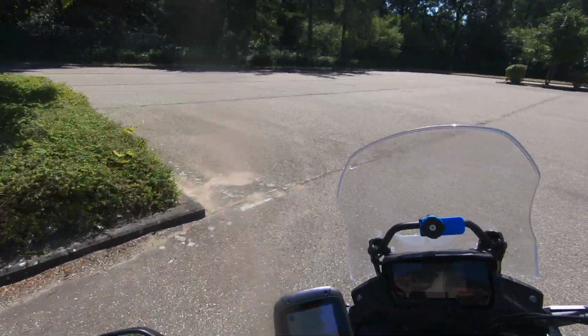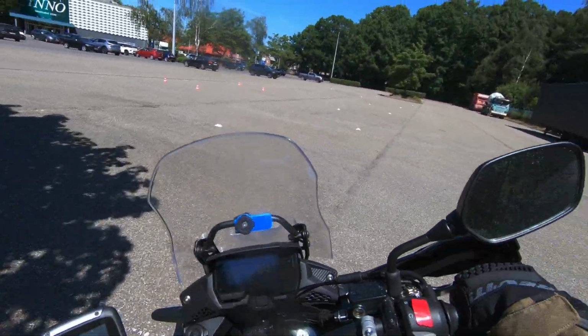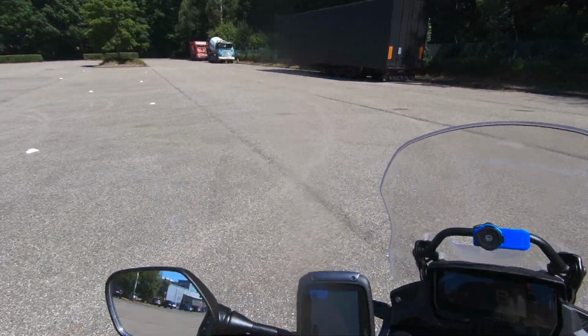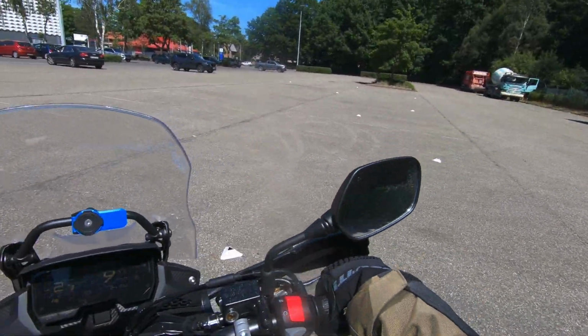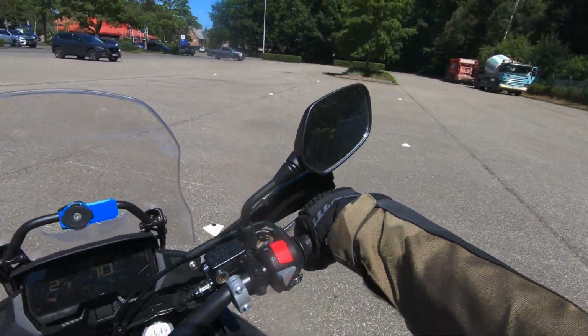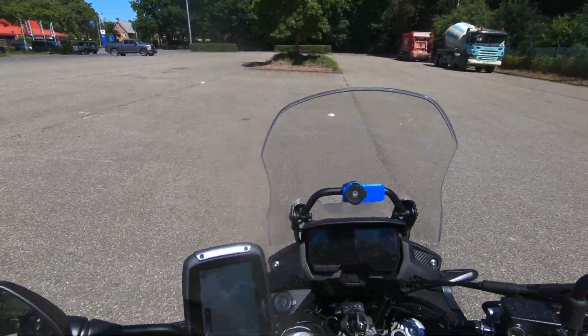I'm gonna turn here. I'm gonna go through it again one more time. Not too fast here. It's not necessary to go fast. You're gonna make it harder for yourself if you go fast. You can maintain a certain speed. You really have to turn your handlebars with this one.